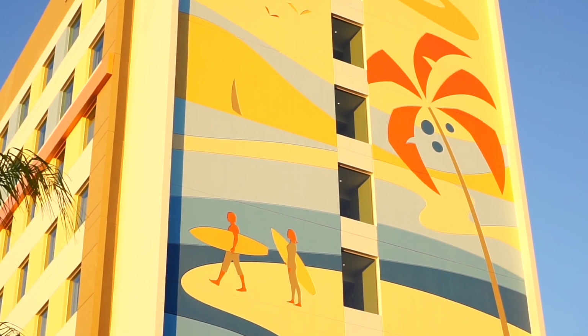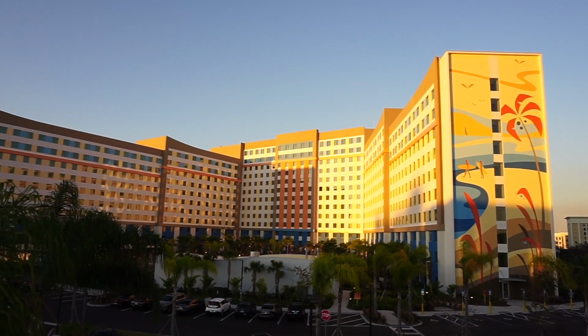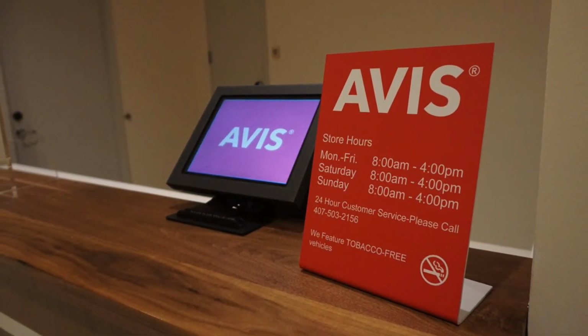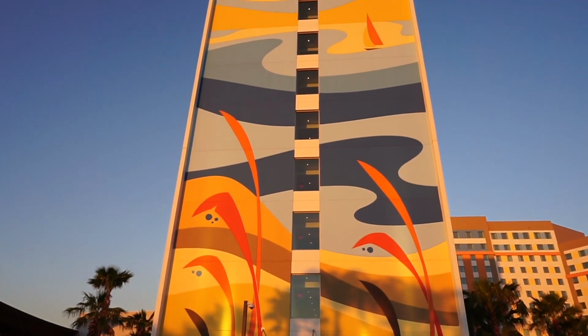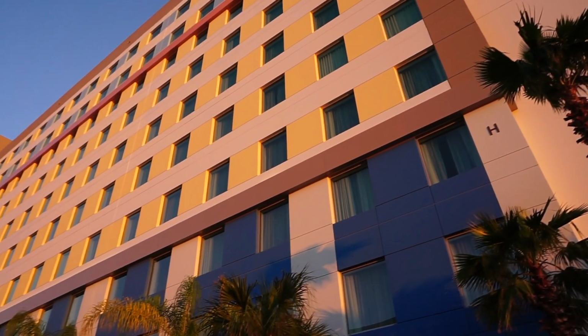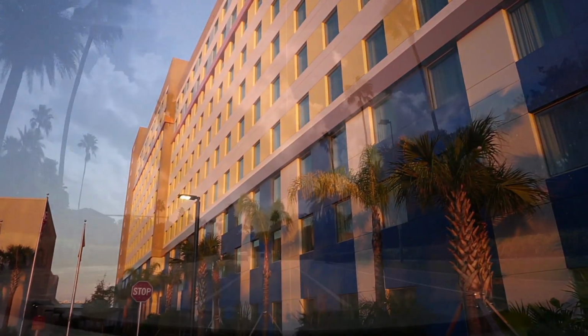If you have your own vehicle, the nightly parking rate at Dockside is $15. And remember that if you need to rent a car, there's an Avis rental car desk in the hotel lobby. Could come in handy for a day trip somewhere else. Now, Endless Summer is technically the hotel furthest away from the parks and City Walk, but it's only 1.4 miles, so it's not that bad.